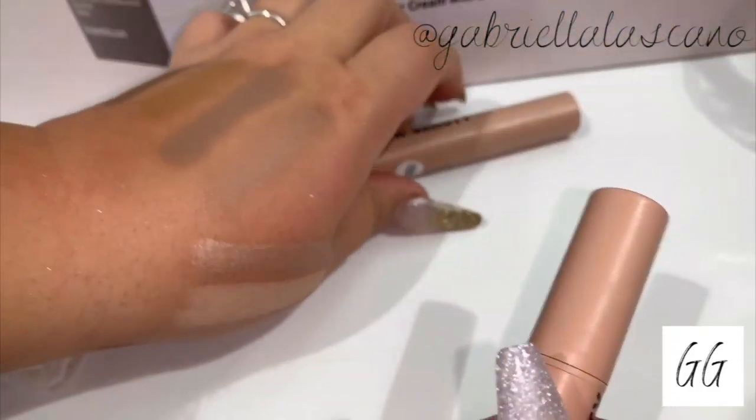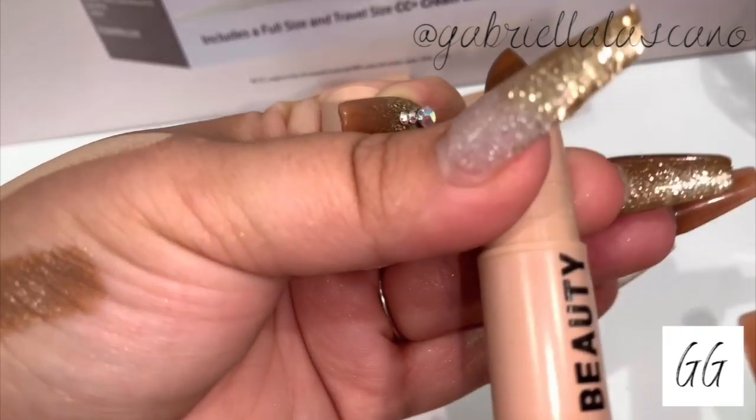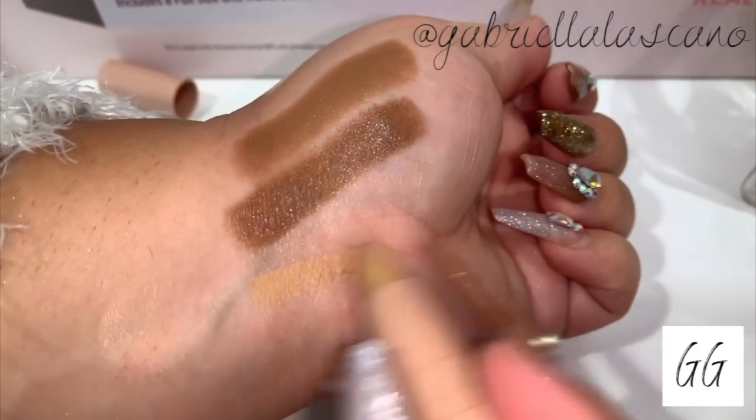I love the formula, it's super creamy and blendable. It feels so nice on the skin, incredibly creamy and just gorgeous. I love the colors, but again, I just feel like you don't get enough product.